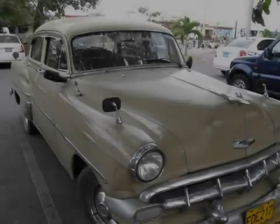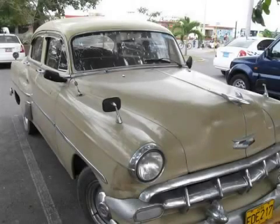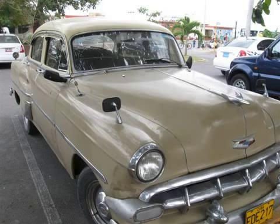The majority of the older cars were 50s. Ford, Chevrolet, I think probably more Chevrolet than anything else, and some Buick and Studebakers and just about anything. Some Cadillacs, and they were very popular. Some were convertibles, some were just regular sedans.